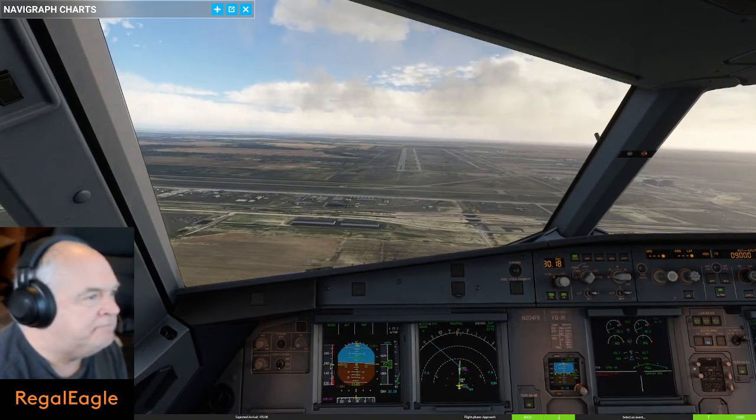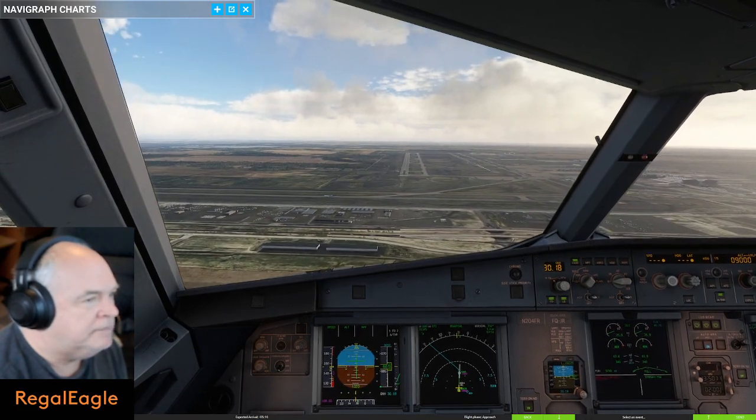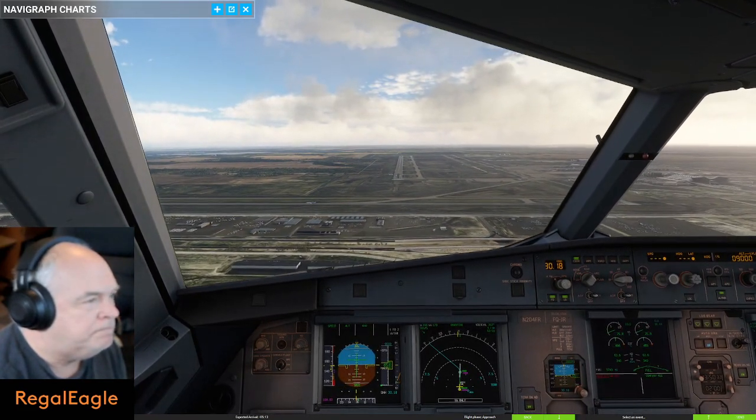Frontier 43, winds are 234 at 7 knots, clear to land runway 34 left. Clear to land runway 34 left, Frontier 43.